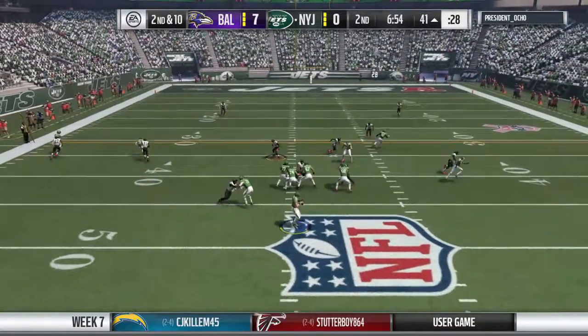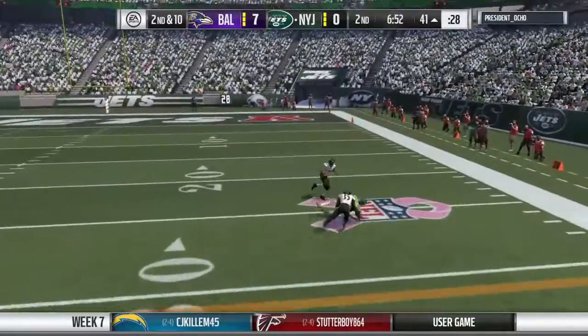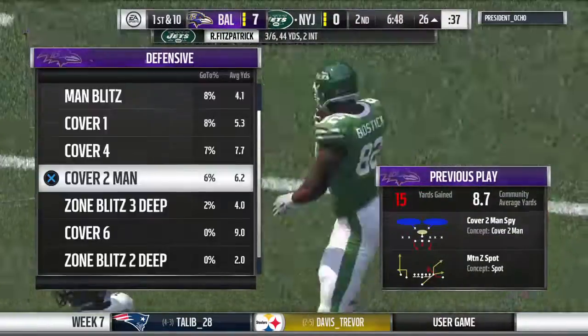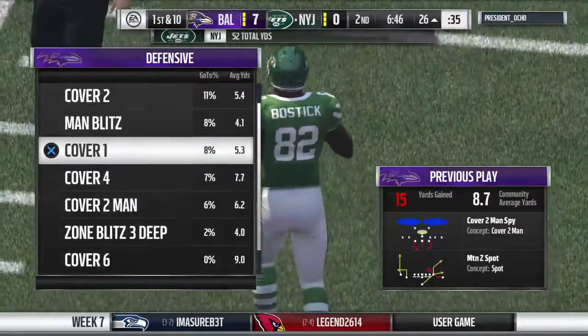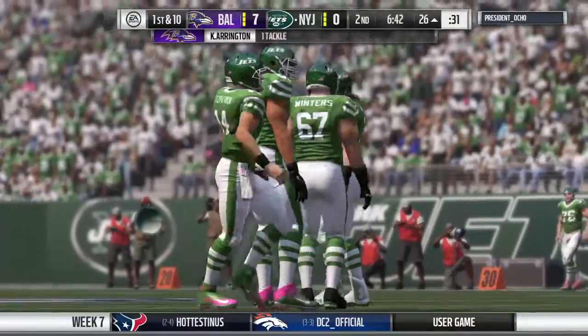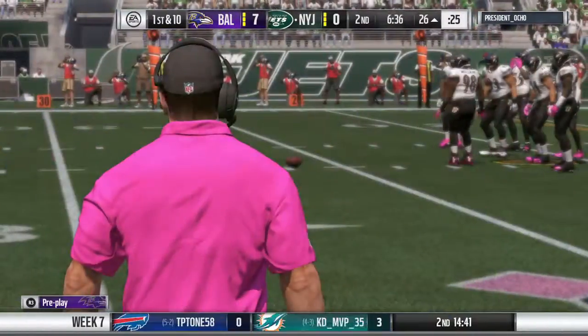On 2nd down, Fitzpatrick again. And this time he's got the hook up. It's complete. 15 yards through the air and a first down. And the game just keeps evolving. Big guys running those corner routes, so difficult to cover.